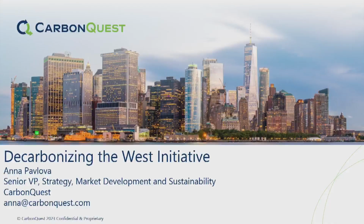We use vacuum pressure swing adsorption. We don't use amines or membranes. We use what we think is a cutting-edge technology, which is a solid sorbent, so there is no need for chemicals in the process. The solid adsorbent attracts the CO2, and then we compress it and liquefy the CO2 on site. And then we have multiple pathways for utilization of the CO2, including sequestration.